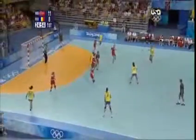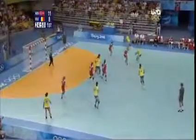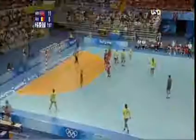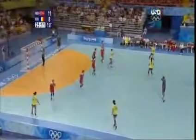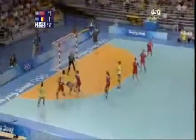Romania trying to stop this run. This is Norway's largest lead. Norway doing a nice job of extending that defense out even beyond that 9-meter arc. They're moving in and out. There's a constant communication between the defense. You see them giving each other high fives. Great exchanges and great opportunities there by Norway as a result of their solid D.